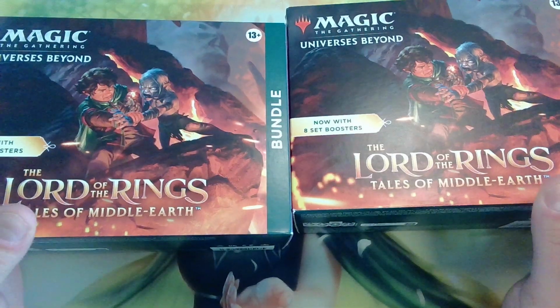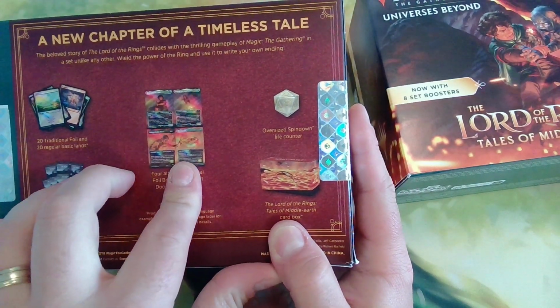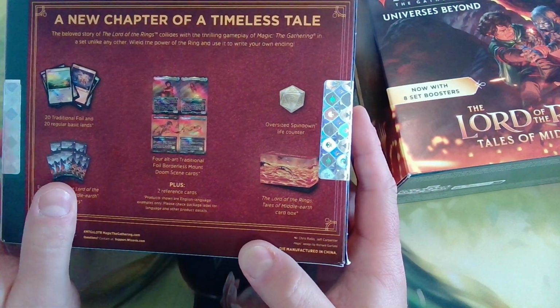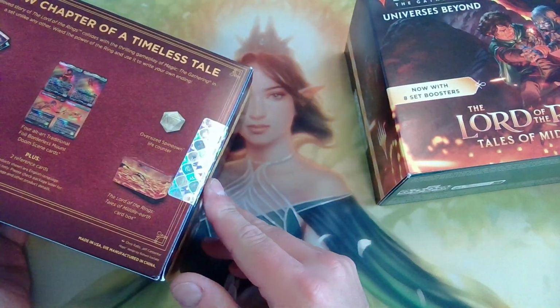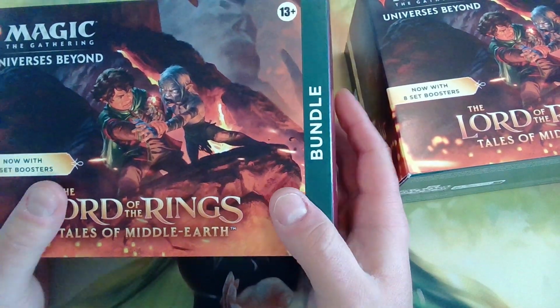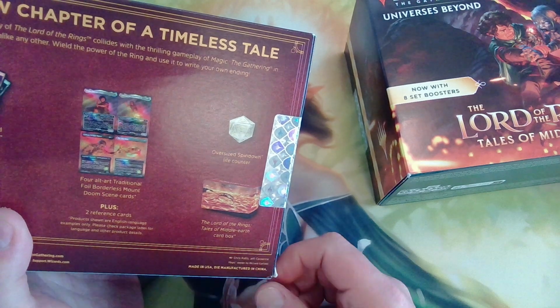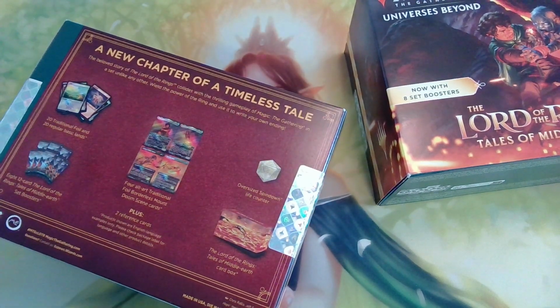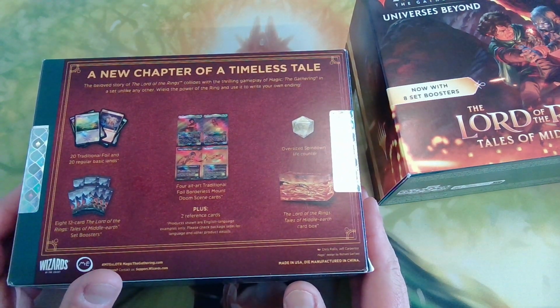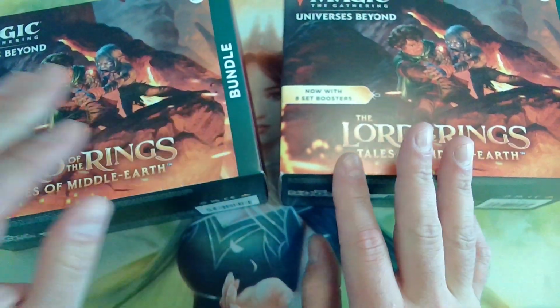Got for you guys today two Lord of the Rings bundles. These bundles contain four cards in it, including the One Ring, eight set boosters, a bunch of foils, life counter, and such. These are a really good deal right now on Amazon because they're going for like 64, and the foil borderless ring I'm seeing around 43 to 45 on direct. So because of that, you can easily list that ring, make a nice chunk of money back on this thing, and then crack those eight boosters and see what's going on in there. So good times here. We're going to get into it.